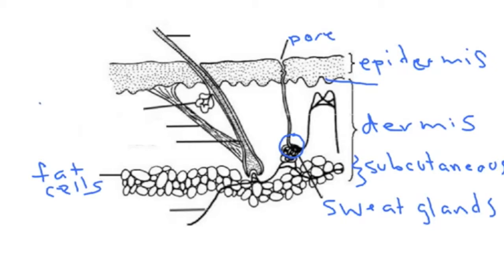The other type of gland are your sebaceous glands, and they produce an oil called sebum. Sebum helps to lubricate the skin and the hair. So that's your sebaceous gland there.